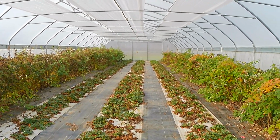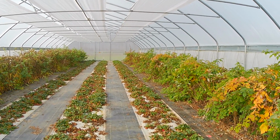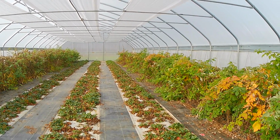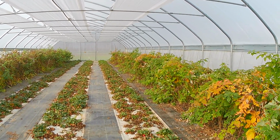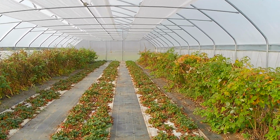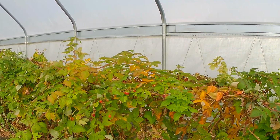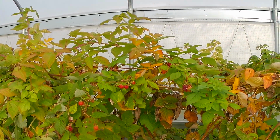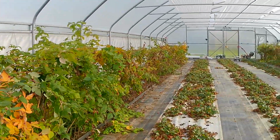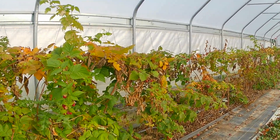But our plan in here, when we take these out, is to put 2 rows of blackberries in. So at that point, instead of this high tunnel being nothing but strawberries, it's totally flipped, and we are going to have nothing but brambles in here. And I think that will serve us well.